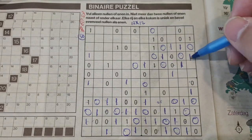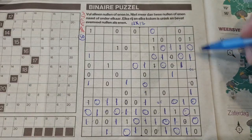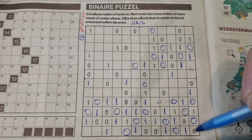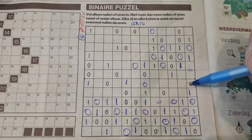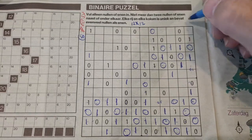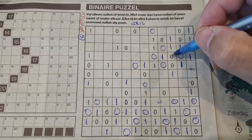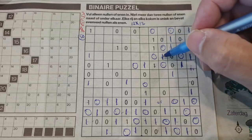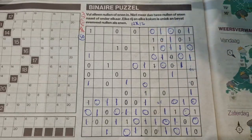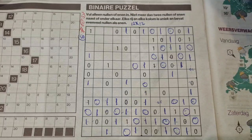And I know between a 1 and a 0 with 2 empty boxes between, there's always a 0 and a 1 there, but I do not know in which order. So we have the first 0, second 0, third 0, fourth 0, fifth 0, and the sixth 0. So that box should be a 1 then. Between two 0s comes a 1. Double 1, here no, there no. Double 0, here 1, there 1. Between two 0s comes a 1.